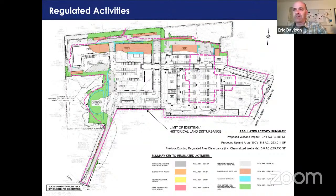Yeah, again, this is Eric Davis, and yeah, that's correct. We can quantify this as the process moves forward and give you more specifics on the exact impact areas. But yes, my understanding at present is we're just impacting the water courses and encroaching on some of the wetlands, but not filling them. I believe that's correct, Dennis, isn't it? That is correct.